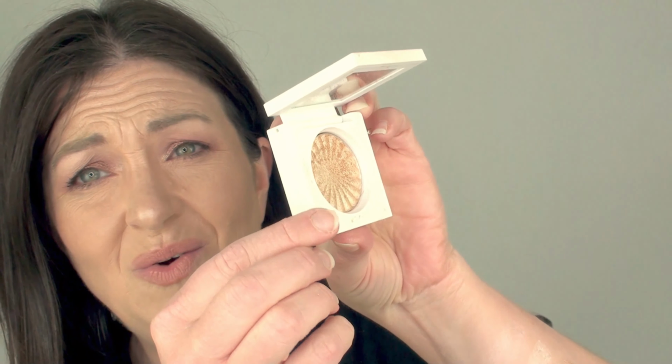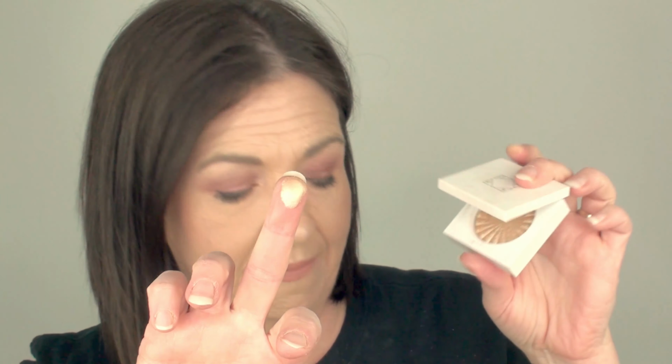She's beautiful. And then we have Rodeo Drive, however you say it. Now this one you can see got quite a dent in it. I've used that one quite a lot. I'm a bit of a fan. So, there we have Rodeo Drive.